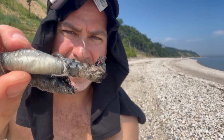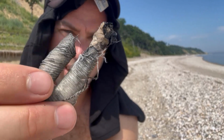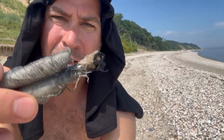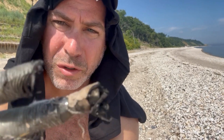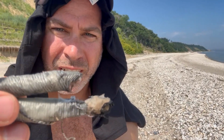I've been finding a lot of these things too, which look like little duct taped plastic fusey type things. I don't know if anybody knows exactly what these are. Please comment in the comments, because I feel like these are firework related. And again, I think maybe they're like fuses or something along those lines, but I just now realized that they might be connected to 4th of July trash.